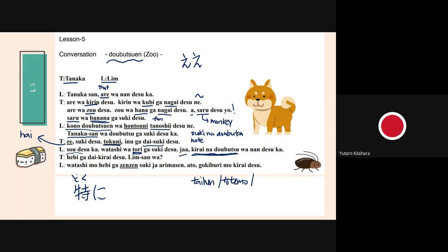Hebi ga daikirai desu. Hebi is what? Snakes. I hate snakes a lot. Lim-san wa? How about Lim-san? How about you? 私も蛇が全然好きじゃありません。Okay, 全然 means totally, or 完全. It must end with a negative at the back. So I totally hate it. Totally don't like it.